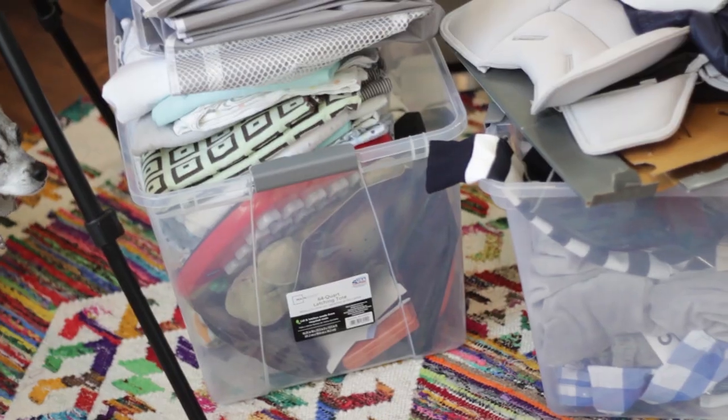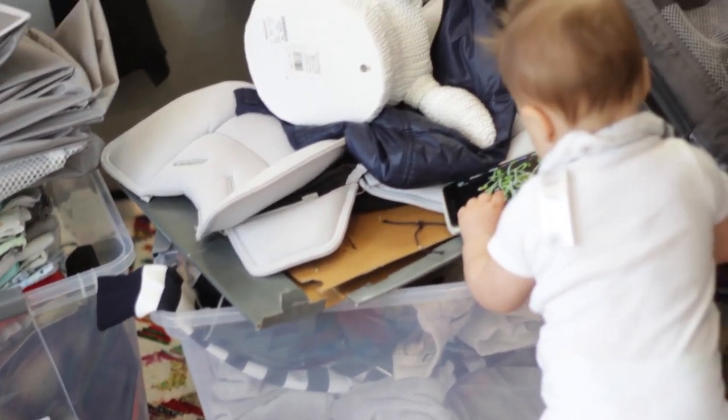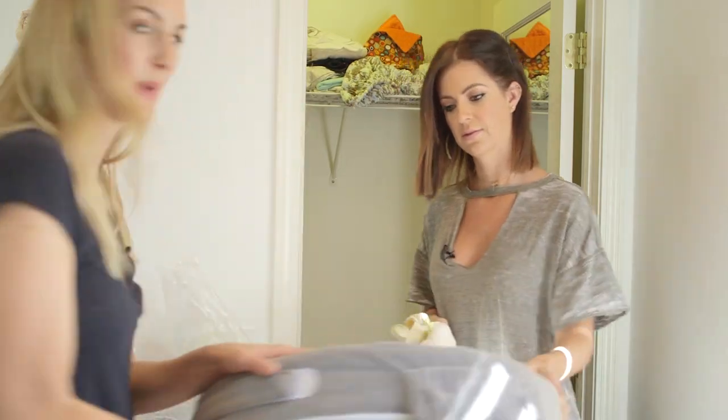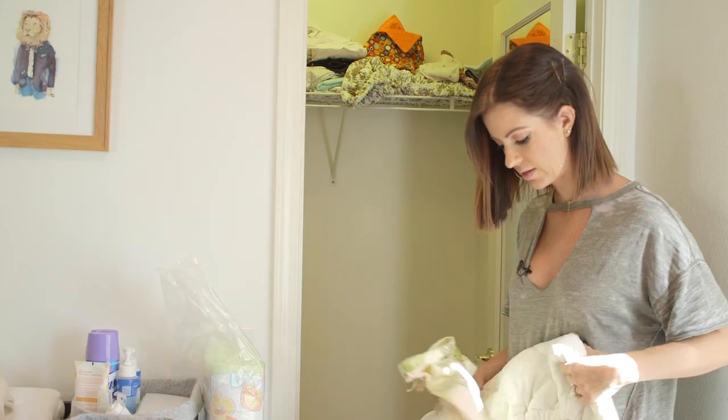Step two, we're gonna put everything into piles. So like with like, you're gonna wanna put all the clothes that are similar with each other. You're gonna wanna put toys with each other, extra things for your diaper bag with each other. You're going to basically make a ton of tiny piles so that you can see what you have. This is from my sister's baby. Okay, so this is sister stuff.